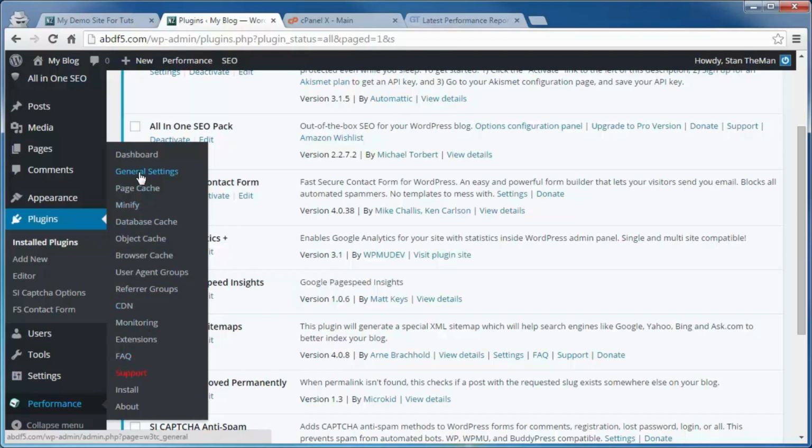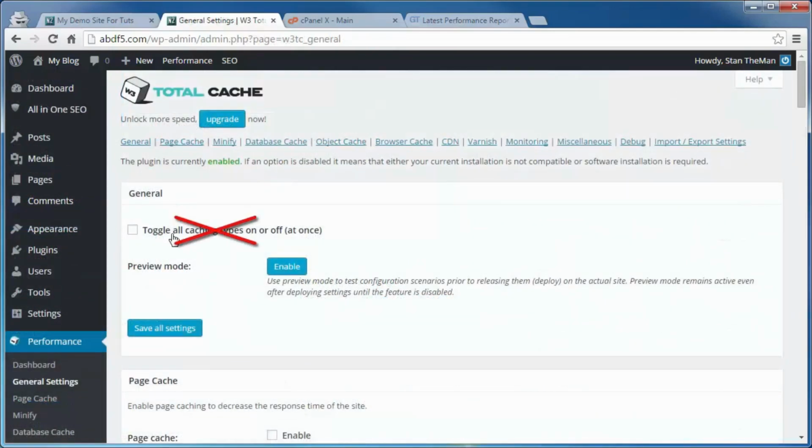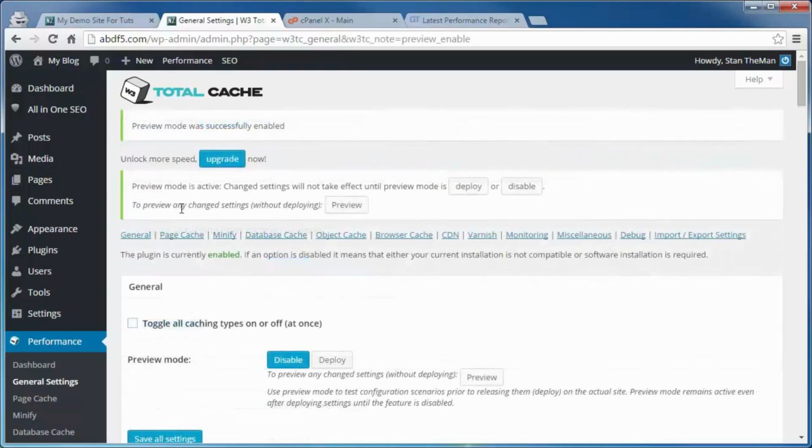So let's head on over to General Settings, and by all means, do not mess with toggle all caching types on or off. Just leave that alone. Now, under preview mode, you can enable this if you, say, for example, have a well-seasoned site that's got a lot of posts and you want to be able to preview your settings before actually seeing how it affects a live site. Then go ahead and click on Enable, and then you'll have this show up where you can preview any changes that take place without actually deploying it. And then when you're ready to deploy, then you want to disable and deploy. Pretty simple stuff. I'm going to go ahead and click on Disable now and get back to where we were.